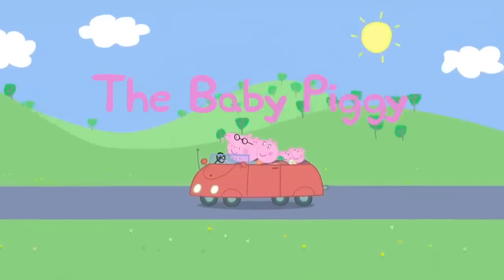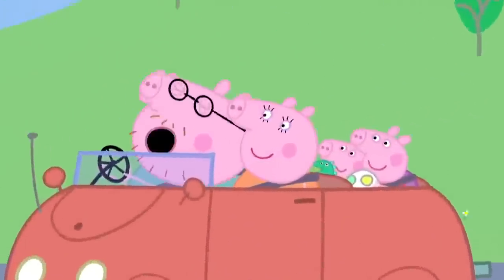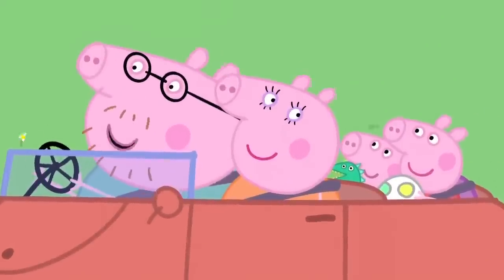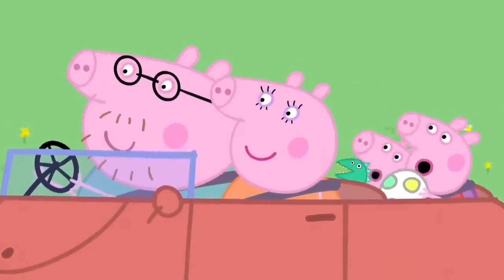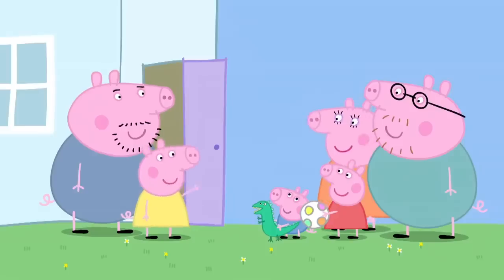The baby piggy. Peppa and George are visiting their big cousin, Chloe. Today, as well as seeing Chloe, you are going to meet your new cousin. Ooh. Peppa and her family have arrived at Chloe's house. Hello. Hello, everyone. Hello, Peppa and George. This is Chloe, Peppa and George's big cousin.